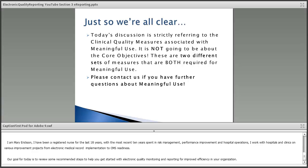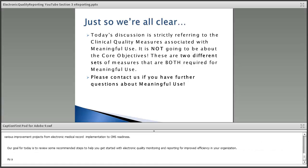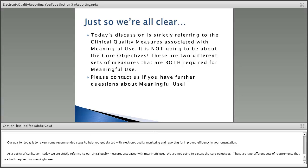And just as a point of clarification, today we are strictly referring to our clinical quality measures associated with meaningful use. We are not going to discuss the core objectives. These are 2 different sets of requirements that are both required for meaningful use. If you have any questions about the core objectives, please contact us.